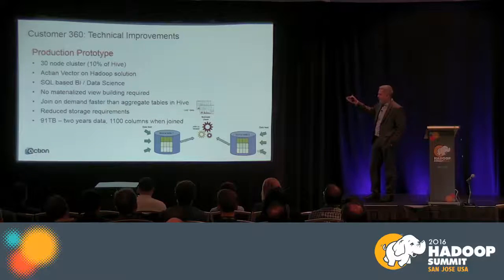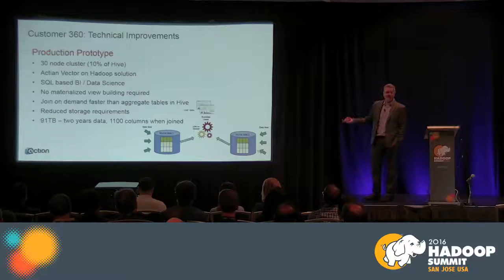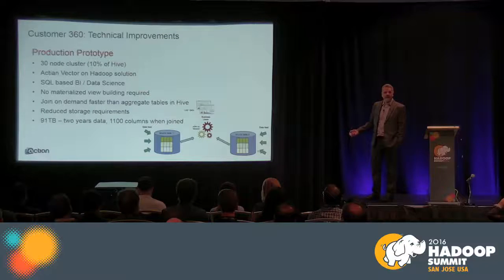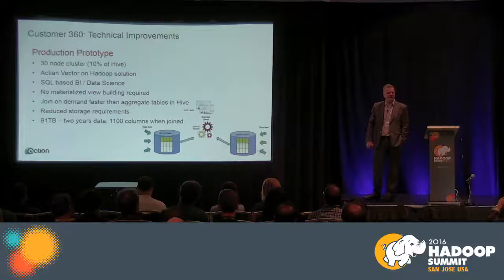We didn't have to pre-process anything. In fact, we hate pre-processing stuff, partly because it just takes up more space. And in a big data environment, when you're running petabytes of data, you're not going to just make a copy of that and tweak a few variables. That's not really what you're interested in doing.